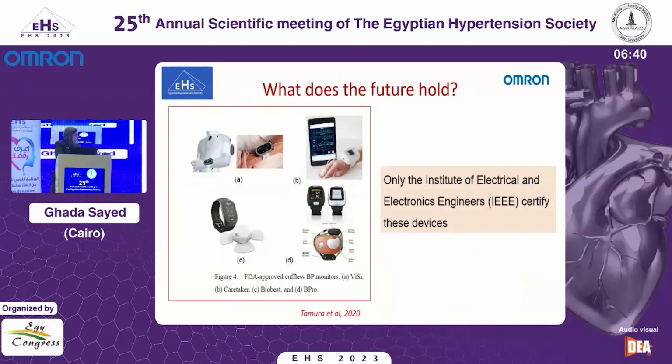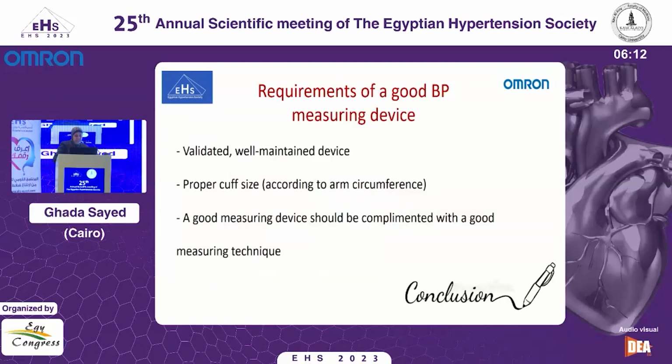What do the future hold for blood pressure measuring devices? Now they are testing the cuffless devices, the smartwatches, and the sports band. They have been certified by the Institute of Electrical and Electronic Engineers, and the FDA approved these cuffless blood pressure monitors, but yet no clinical trials to validate this device. And by the way, the validation of this device needs separate protocols from the arm cuff devices.